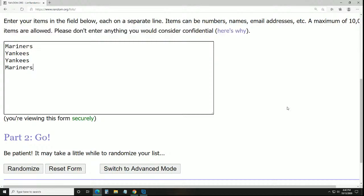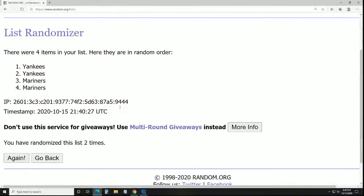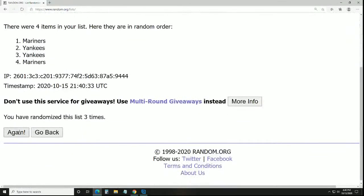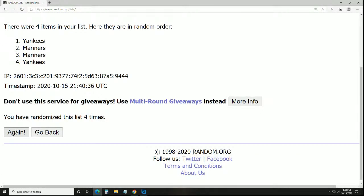Guys, we randomized 5 times. Team at the top after 5th randomization gets the card. Good luck. Here we go. 1. 2, you can see how many times I randomized here, and here is the timestamp. 3, 4, and the winner of this awesome card is the Yankees and Hideki Matsui 5 times.